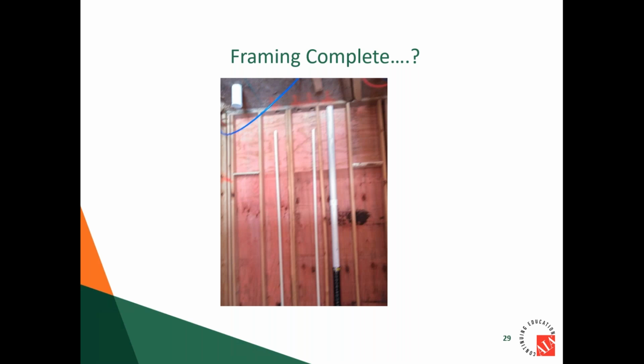And then here we have a situation where we have horizontal blocking that's supposed to be continuous through the wall. Unfortunately, that is not happening because of the conduit and the pipes that are in place, even resulting in the pipe there on the right hand side actually having a nail penetrate through. So it's just another example of some things that might come up as best intentions are laid forward with the details, but sometimes the construction of other trades might get in the way and we need to accommodate those types of things accordingly.